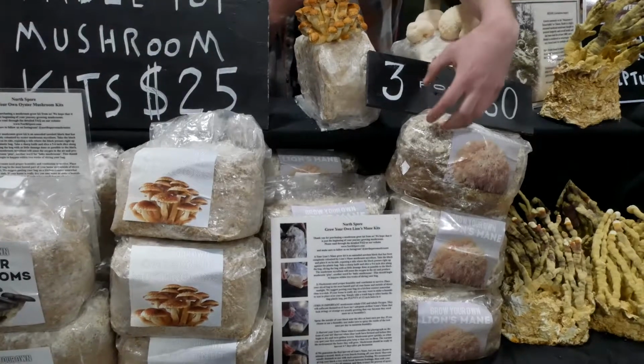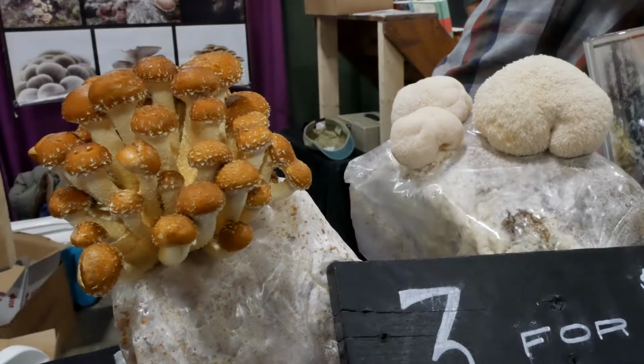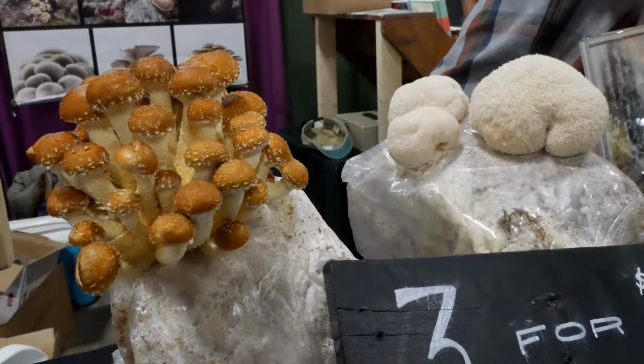And once it's fully colonized and developed, it's ready to fruit out. And so each of these bags are ready to fruit. All I have to do is just cut a little slit in each of the bags, and the mushrooms will fruit out of that. You'll start to see fruiting in about a week, and it'll continue to fruit for 2 months after that. And you just pluck them and eat them, and they'll fruit right out of the hole that you plucked them from.